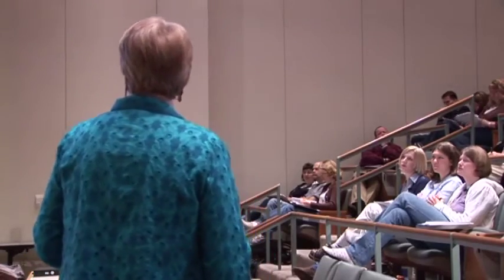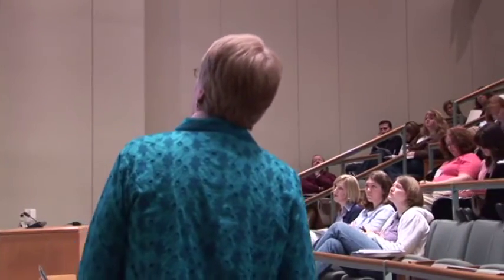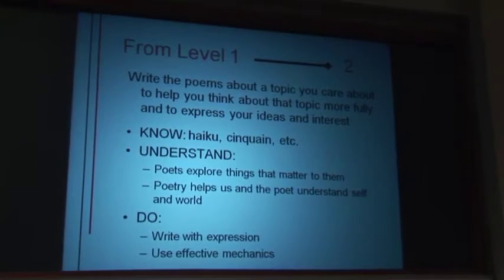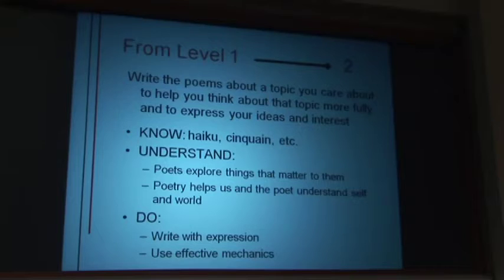But next year when we do this unit, here's what we're going to do. I'm going to do something that has nothing to do with the differentiation piece, just with curriculum. And I'm going to say to the kids, guys, when you write your poems, I'd like you to do what a poet does. And what that means is I'd like you to think about a topic that you care about. And I want you to write your poems to help you explore that topic that you care about. So write about friendship, write about sports, write about dogs, write about beauty. Pick something that you care about and use the poetry to explore it.